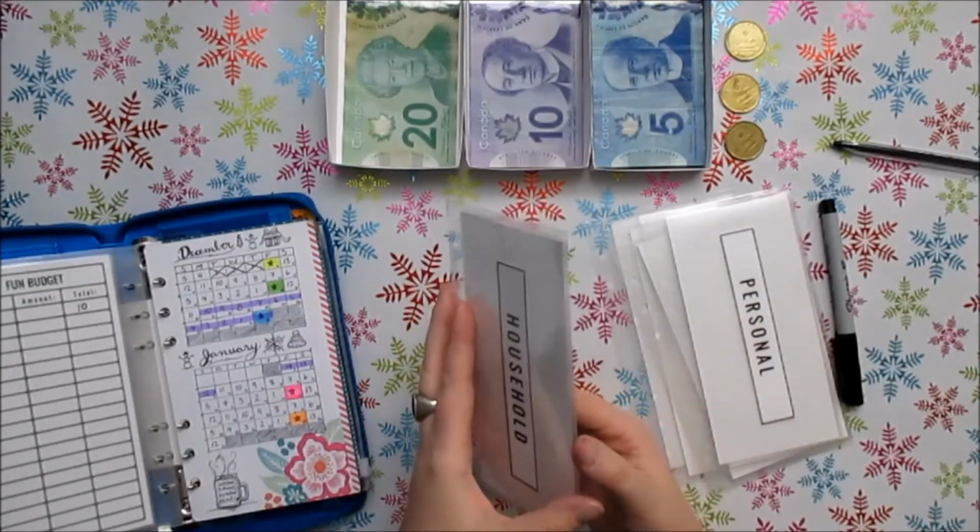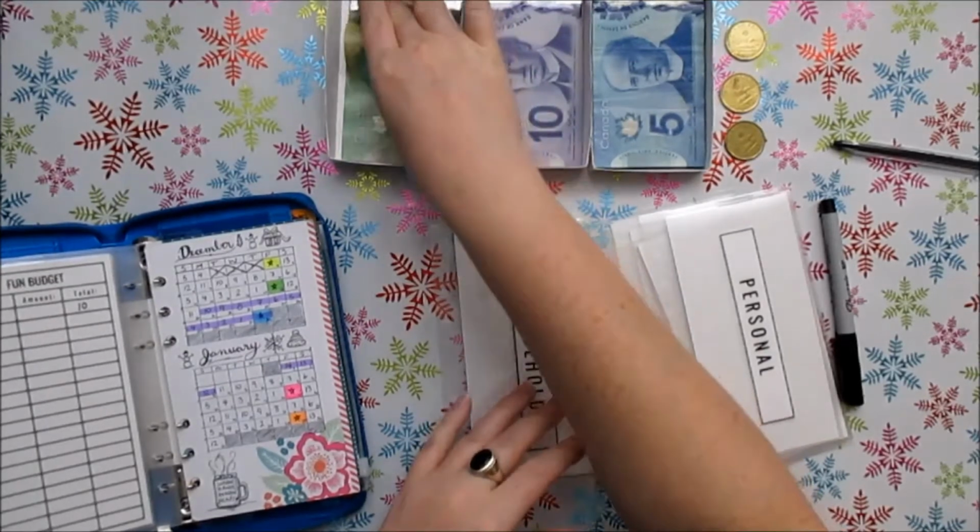Okay, so for household, it gets a 20, which is 120.